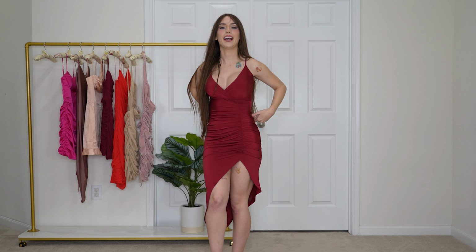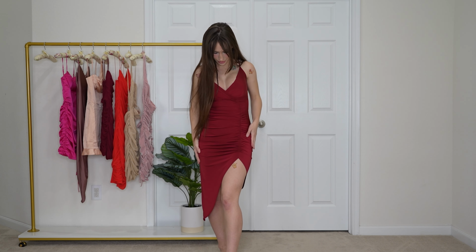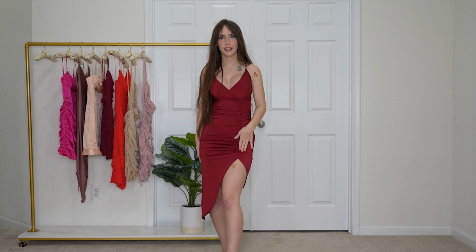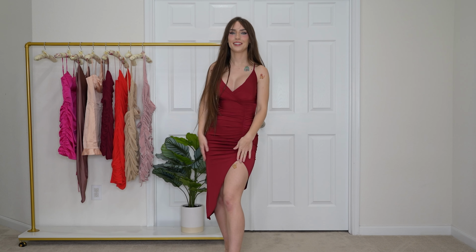Alrighty, and we'll just go ahead and get started. Starting with this dress, we have a burgundy colored dress. I love how form-fitting this dress is and the ruching on the side. The front side kind of with the open slit.